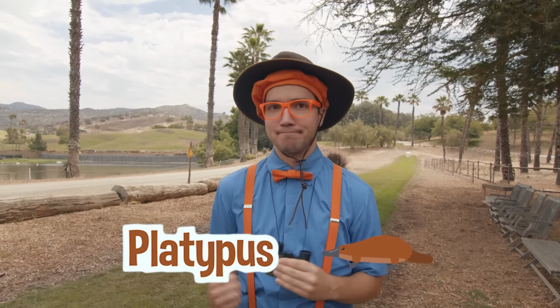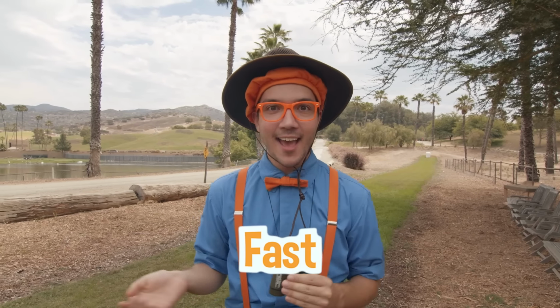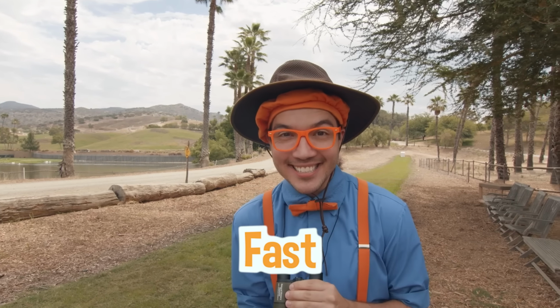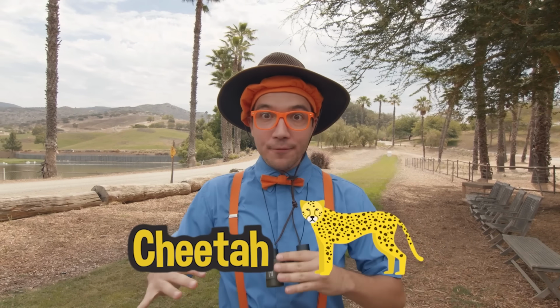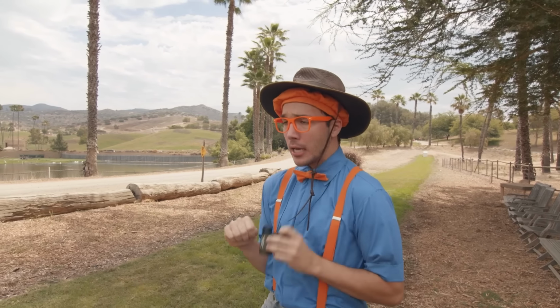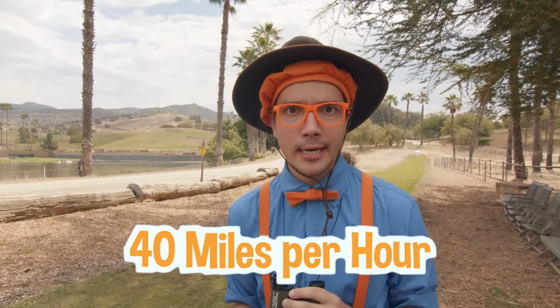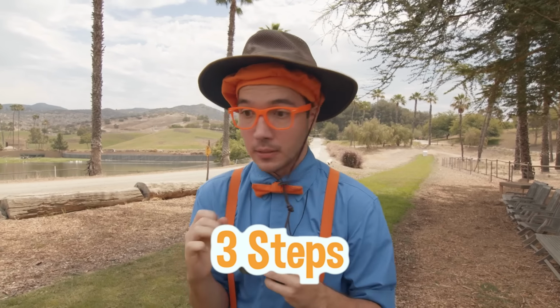Whew, looking for a platypus is hard work. I've been running so fast. Hey, do you know what other animal likes to run really fast? Yeah, a cheetah likes to run really fast. They are the fastest land animal, and they can run up to 70 miles per hour, and reach speeds of 40 miles per hour in 3 steps.